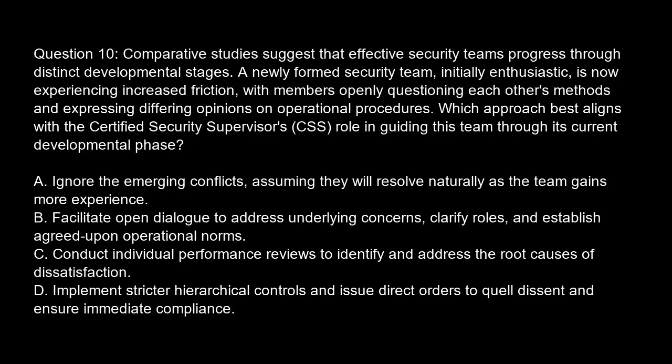Question 10. Comparative studies suggest that effective security teams progress through distinct developmental stages. A newly formed security team, initially enthusiastic, is now experiencing increased friction, with members openly questioning each other's methods and expressing differing opinions on operational procedures. Which approach best aligns with the Certified Security Supervisor's (CSS) role in guiding this team through its current developmental phase?